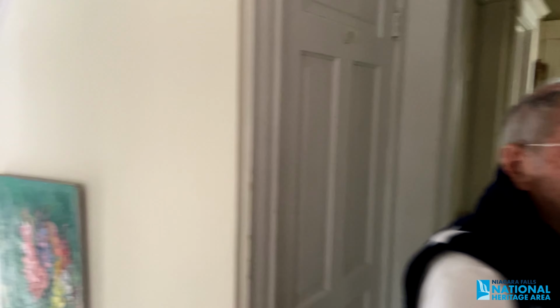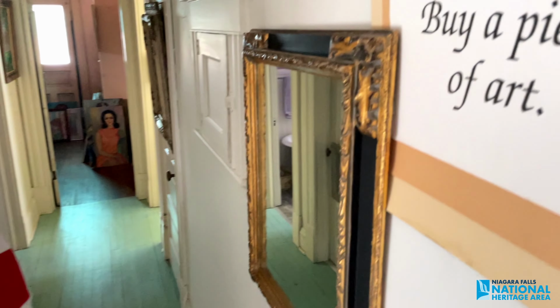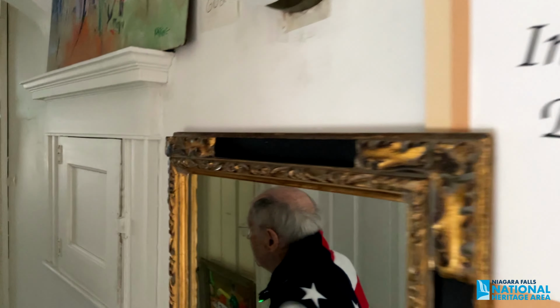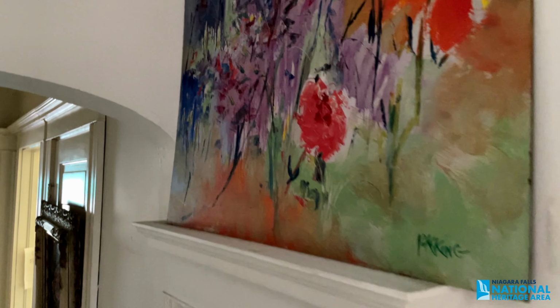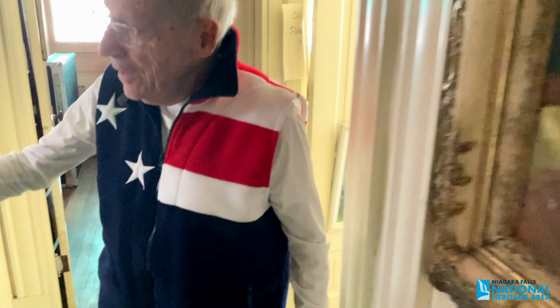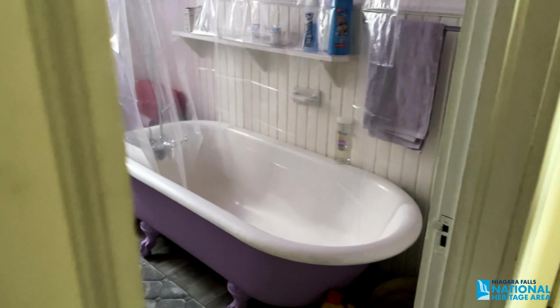This is a nice one of these old homes. We just had the bathroom done over. And you can see it's kind of neat. It's all done in purple.